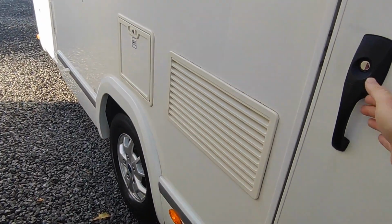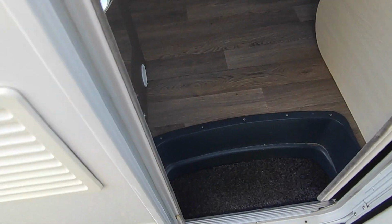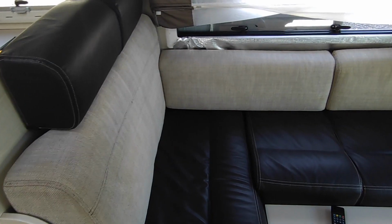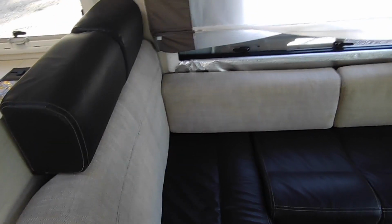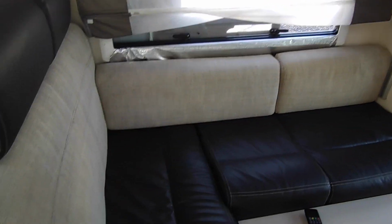So going inside the van, getting out of this horrible cold wind, so we come straight into a good sized front lounge. I'll just get some lights turned on in here. There we go. Get the door closed, excuse the shaky camera work. So having a little pirouette around, we've got a good sized front lounge. We'll come back to these things in a moment.